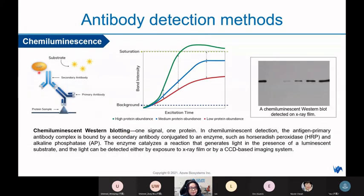Right. Chemiluminescence Western blotting is best for one signal and one protein. In chemiluminescence detection, the antigen and primary antibody complex is bound by secondary antibodies that are conjugated with an enzyme. Here it is horseradish peroxidase, HRP, or alkaline phosphatase. This enzyme will later catalyze a reaction using the substrate that will generate light in the presence of a luminescent substrate, as I said before. And then the light can be detected either using X-ray film or a CCD-based imaging system.